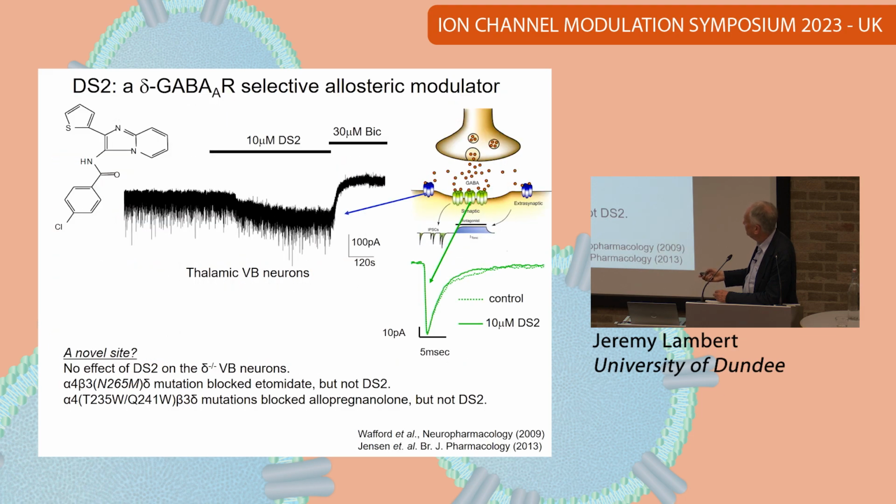And I'll just briefly show you that. So this is all based on work we did years ago on this compound here called DS2, which is beautifully selective for those tonic currents mediated by the delta subunit. So this is a recording we made from thalamus. We know it's alpha-4 beta-2 delta from various knock-in and knock-out that we'd done. And here you can see as it comes in, that tonic current increases. And then we hit it with bicuculline, and there's the size of that current. But crucially, if you look at the synaptic events, it has absolutely no effect on those.